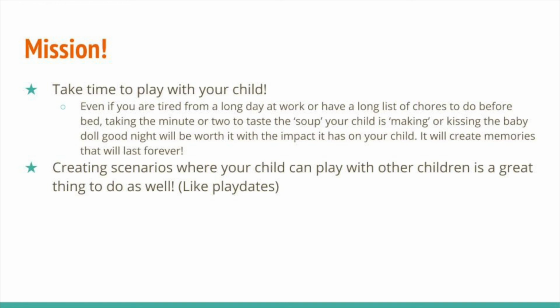Another great thing to do for your child is to create situations like playdates where your child can learn to play with others. This time of COVID-19 and quarantine makes this much more difficult, so during this time I do encourage you to be even more intentional about playing with your child and giving your child time to play.